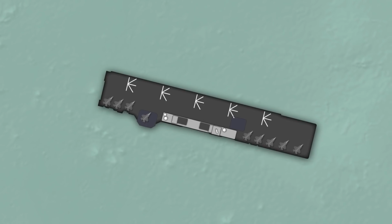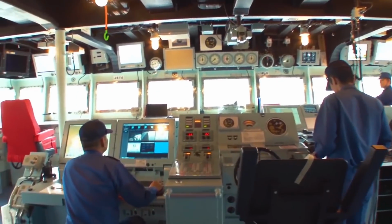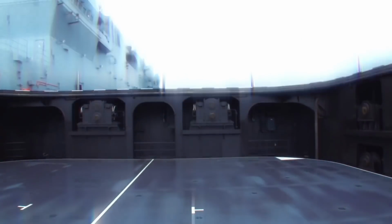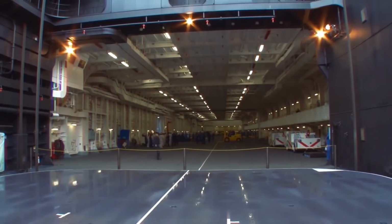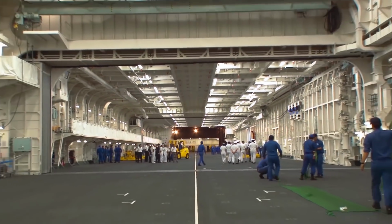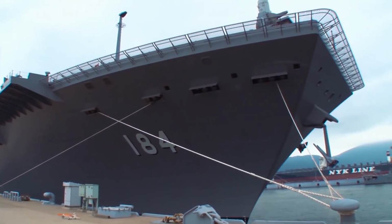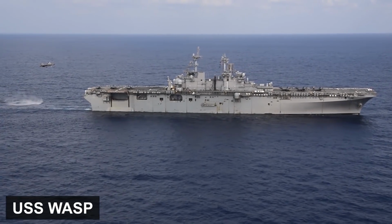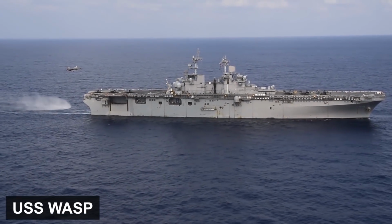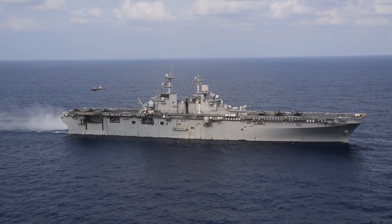That one will change the shape of the bow so takeoffs are safer, and it will implement numerous internal compartment changes to facilitate pilots' and the deck crew's quarters, fuel and ammo storage, and the like. The sister ship Kaga will receive all its changes at once after the Izumo ends its conversion in 2026. Izumo class is likely to be used a lot like the US America or Wasp class when those are configured to serve as aircraft carriers.